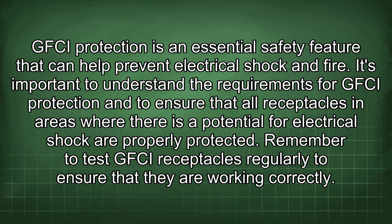GFCI protection is an essential safety feature that can help prevent electrical shock and fire. It's important to understand the requirements for GFCI protection and to ensure that all receptacles in areas where there is a potential for electrical shock are properly protected.